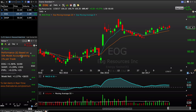So EOG, you can see all the trades listed down here. Again, these are normalized using a $50,000 model trading account. That's how these dollar amounts come out. And then the percentages are the percentages on the trade. So EOG, this was the first trade that, again, we closed out this week.